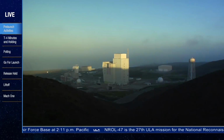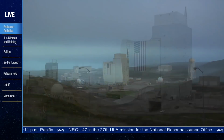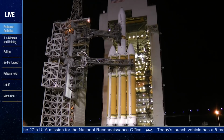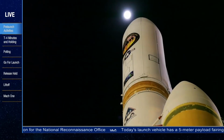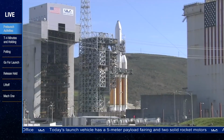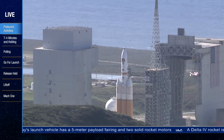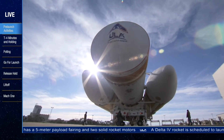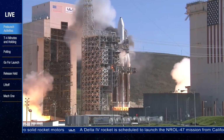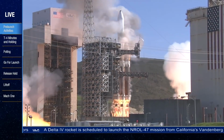On January 20th, 2011, a Delta IV Heavy launch vehicle lifted off from Space Launch Complex 6 at Vandenberg Air Force Base, carrying the NROL-49 mission for the National Reconnaissance Office. More than 50 years in the making, the Delta IV Heavy was the largest rocket to launch from California's western range and was a fitting tribute to Delta's legacy of support to our nation.